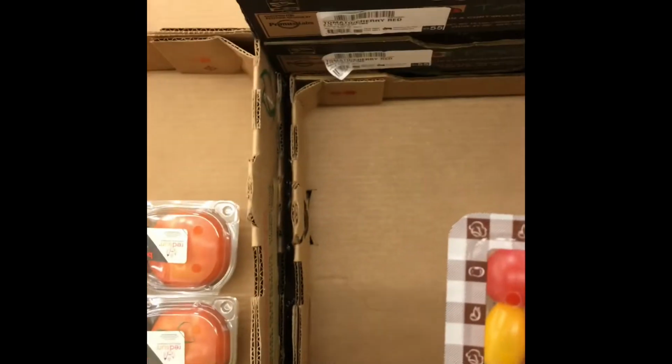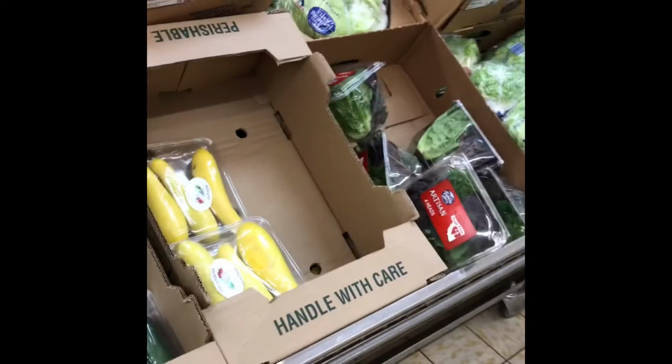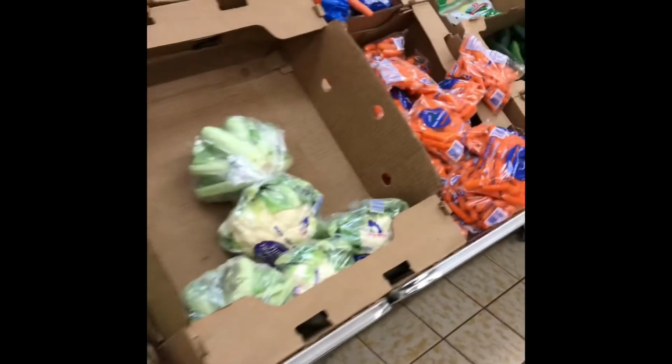I did pick up some of those little cherry tomatoes to go with my salad this week, and those are going to be really tasty in my salad. They had avocados at a great price, I think 69 cents per avocado, but I had already purchased some, so I didn't buy any more avocados. And they had lots of other vegetables. I picked up a cabbage.